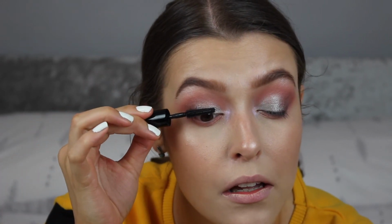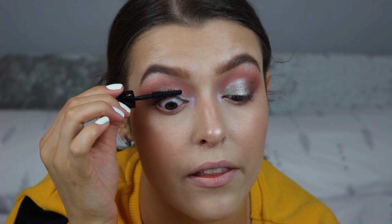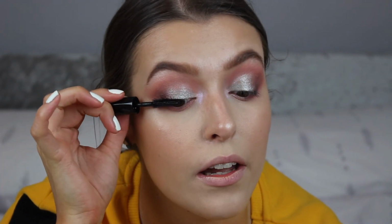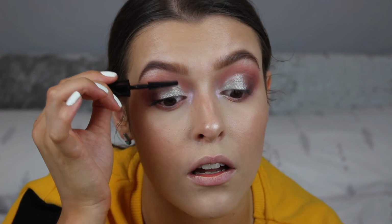I'm going to use this, the Benefit Bad Gal Bang Mascara. It's a little sample size. I've only used this twice, I think, and I really like it so far. It is a little bit clumpy, just a smidgen, but I feel like I don't need to wear false lashes with this mascara because it's so lengthening and voluminous. Actually, it's not voluminous, it's just lengthening. But if you get to the root and try to separate your lashes as much as you can, it looks good.